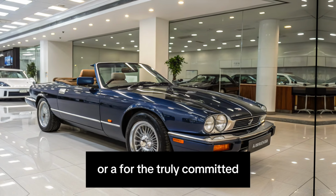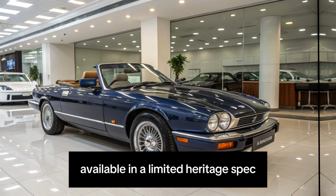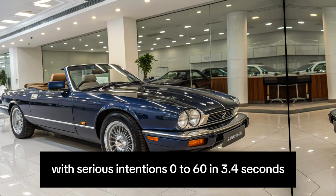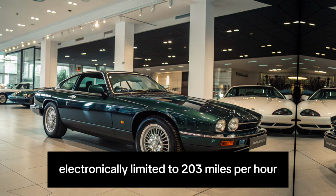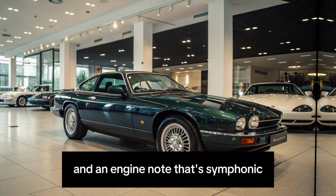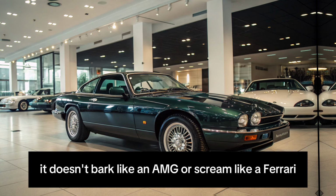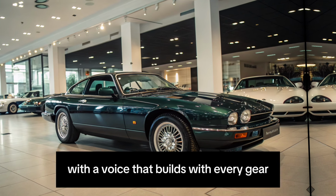or for the truly committed, a 6-speed gated manual available in a limited heritage spec. Performance is what you'd expect from a V12 grand tourer with serious intentions. 0 to 60 in 3.4 seconds, a top speed electronically limited to 203 miles per hour, and an engine note that's symphonic. Think Aston Martin DBS meets old school Le Mans racer. It doesn't bark like an AMG or scream like a Ferrari. It sings, smooth and sonorous, with a voice that builds with every gear.